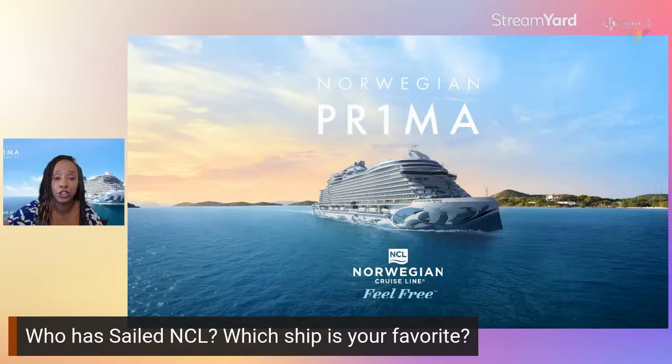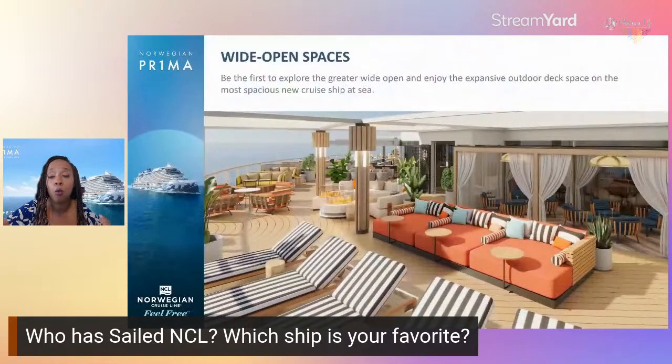So now we're going to talk about the wide open spaces. The ship is a little smaller, but the rooms are bigger, the spaces are bigger. What the Prima is going to offer you is the most outdoor deck space of any new cruise ship. I love being on the outside. I love walking around, having that sun hit my skin and the ocean breeze hit me.